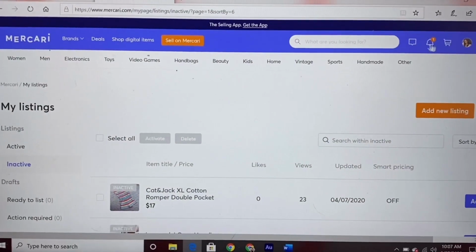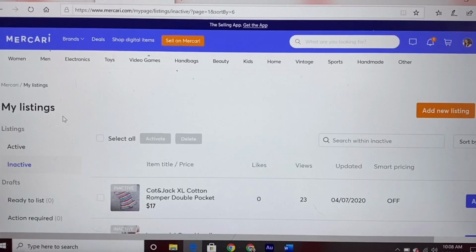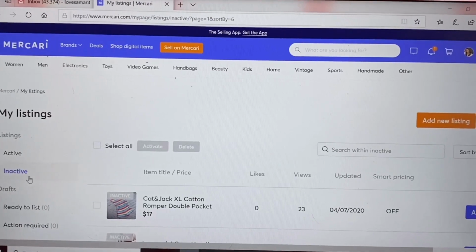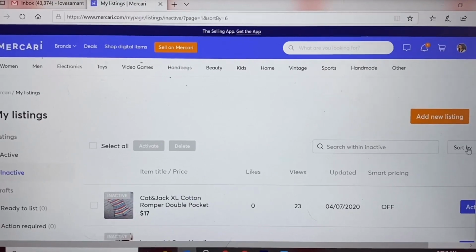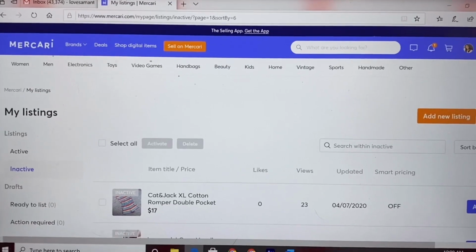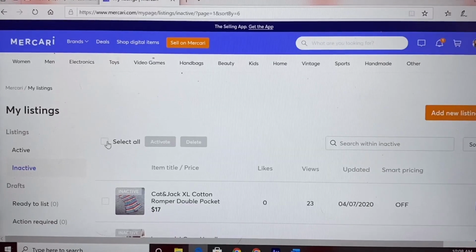So what you're going to do is you're going to start out by going to my listings right here. I clicked on inactive because these are ones that I deactivated. And now I'm over here, I'm going to sort by oldest first. So then it's going to take me to the oldest listings. And I'm already there. So I'm going to hit select all.